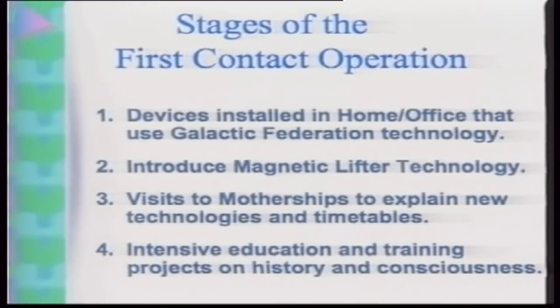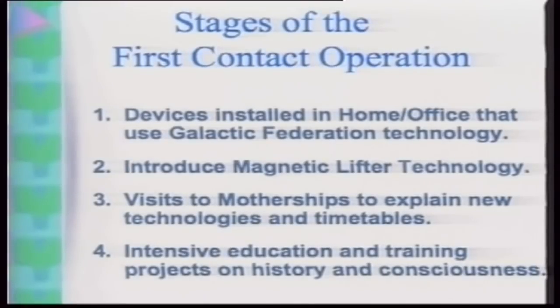First of all, devices will be installed in our home and office that will use Galactic Federation technology. This will finally free us from the problems with energy, the problems with food, farming, and all kinds of things that we have materially. The second thing will be introducing magnetic lifter technology. That gets rid of aircraft, and it also allows us to move pretty instantaneously from one part of the globe to another. The next part will be visits to motherships to explain exactly how these technologies operate and begin to introduce the timetables to us. And the final part will be the start of a whole series of intensive education and training projects on our true Earth history, and as I said, on what consciousness and especially what full consciousness is.